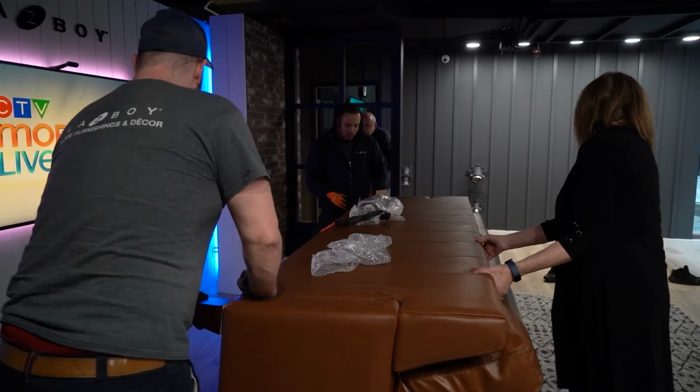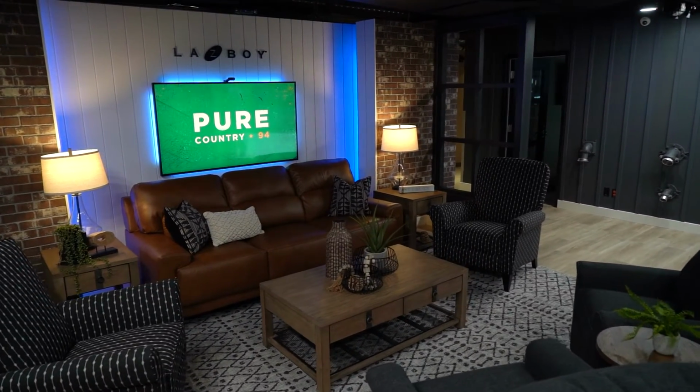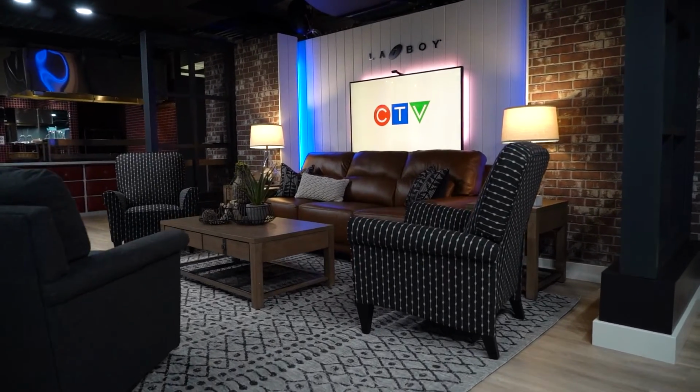I really love the overall look. It really did come out looking like that modern industrial look. And I love the luxurious leather sofa that we used. It's really comfortable, but it's timeless also. I love all the textures, like the brick and the shiplap and the vertical batten board that we used in this space.